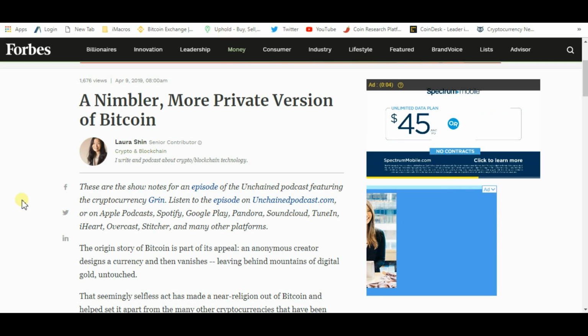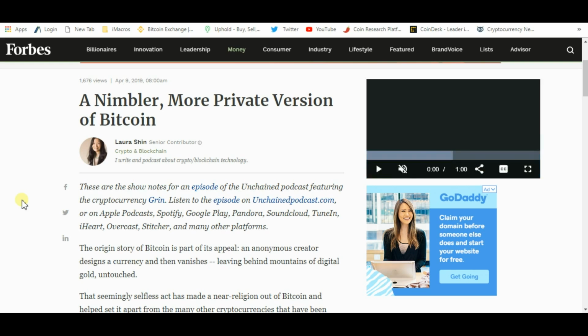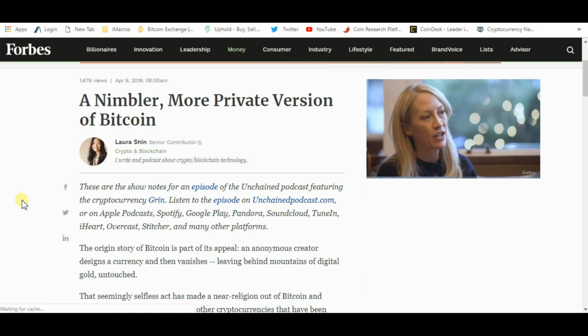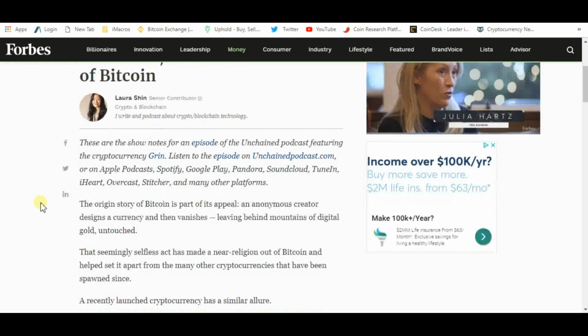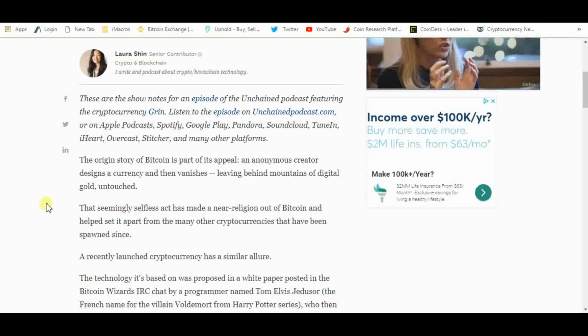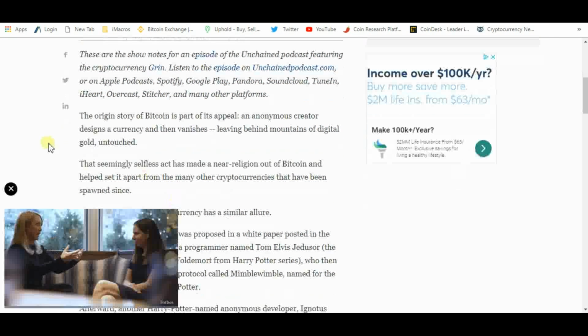And what it is that Grin has, this is the one thing that Bitcoin has that kind of has made Bitcoin a whole phenomena, and that is that the person that created it disappeared. And they did the same thing with Grin, and that's what caught my attention. That's what makes this interesting. The article is written by an anti-XRP person, Laura Shin. Should tell you that at the beginning.